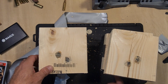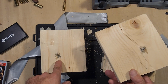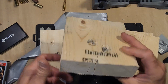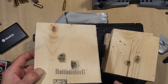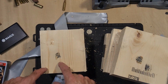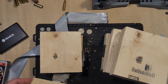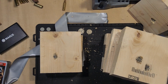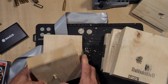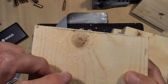Into the fifth. Aha! And that is the XP stopped in the fifth. 1, 2, 3, 4, 5. That is still nice, stopping in the fifth. Here we go. Wow. We're into the sixth. 1, 2, 3, 4, 5, 6. Into the seventh. And we're stopped in the seventh. And there's the bullet right there.